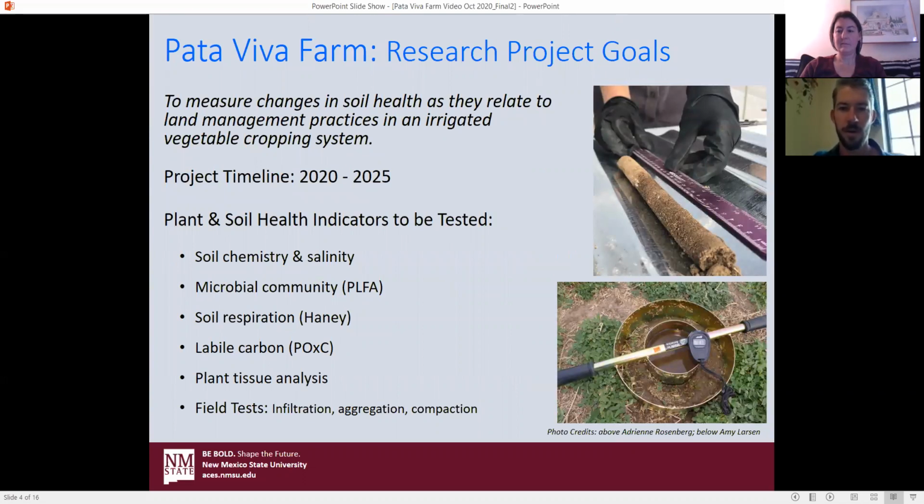These are some of our research project goals. So we really want to try to figure out how to measure soil health and what the impact of our management decisions have on those. Measuring soil health can be a little bit tricky because soil is a living, dynamic system, and a test is just a snapshot of that particular time.